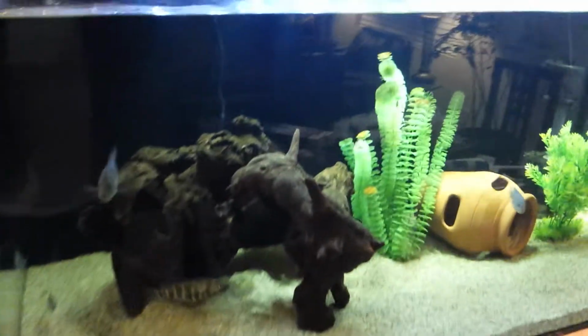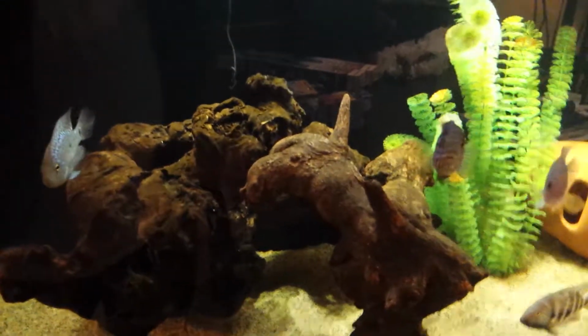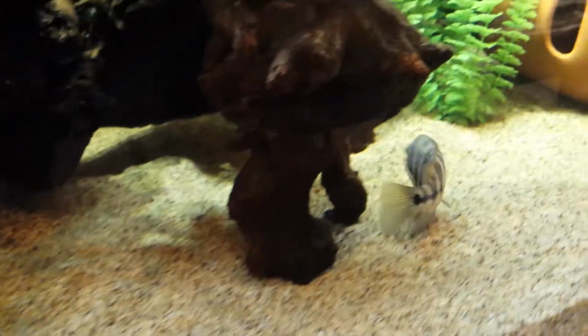Into my dining room where my 300 is. These are my grow outs right here. And I've got an array of different fish. I've got some Hartwigii, Bontehilo carpentus. I've got a couple of Microthalmus.